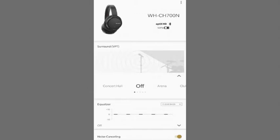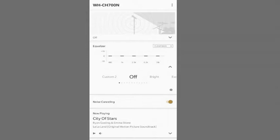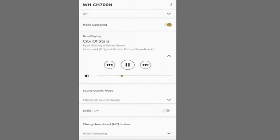WH-CH700N headphones come with the AINC technology that helps deliver an optimal noise cancellation. There is also a dedicated AINC button to activate noise cancellation with a press and hold gesture. Further, there is a Digital Sound Enhancement Engine, DSEE, feature to boost the quality of compressed music files.